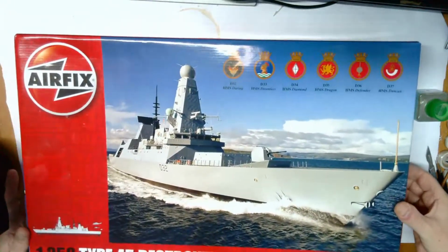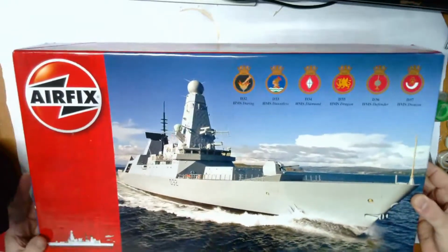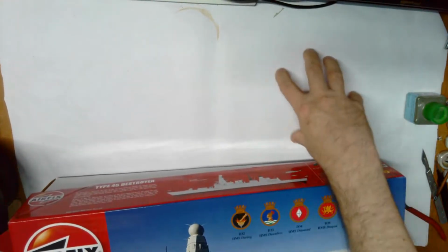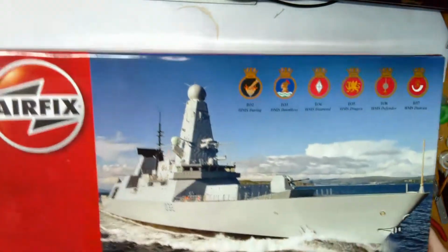Craig says, show us the plastic. Yes, I'm getting there. Antoine, good evening. Good to see you. Oh, I need to change this piece of paper because, as you see, I have some drink staining there.